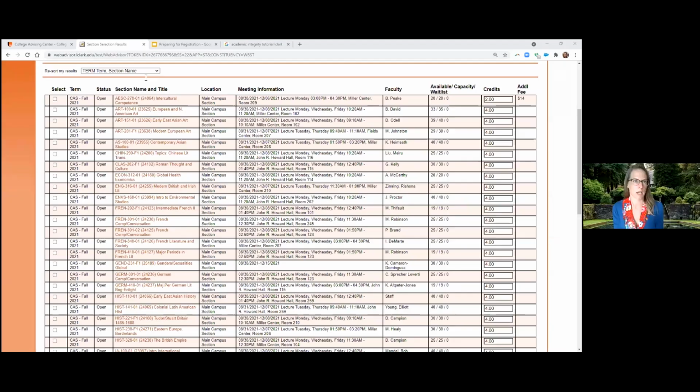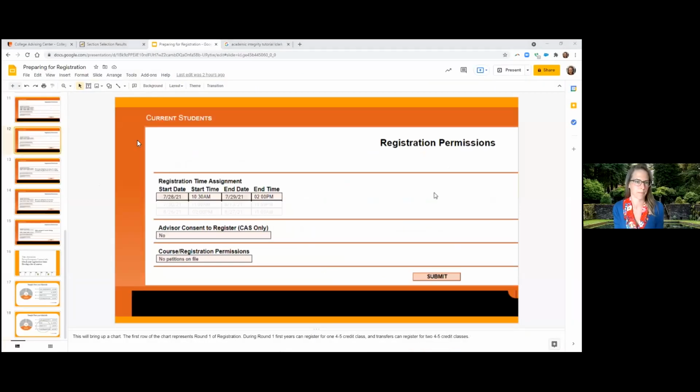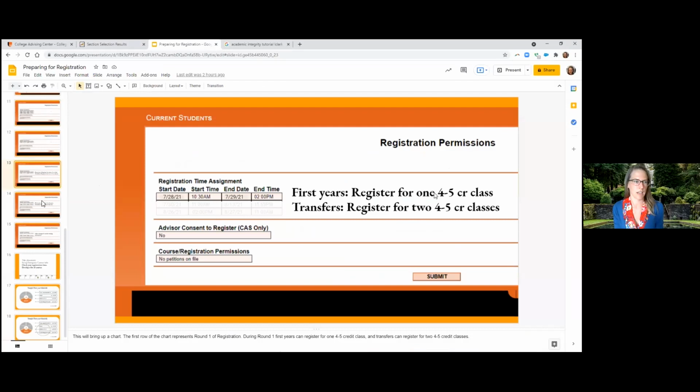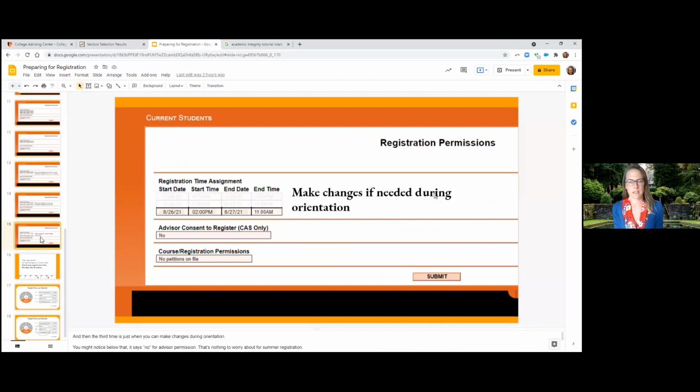Catherine's answering the question about the registration times, but it's really easy for me to just show that again quickly. So the registration times, I have to do it on this, not the actual advisor. Okay. This is round 1, the first line. This is round 2. The third line is a time during orientation when you can make changes.